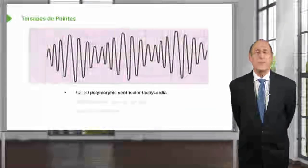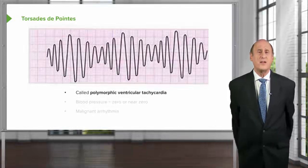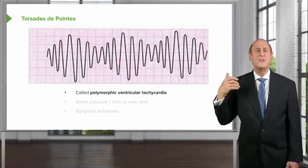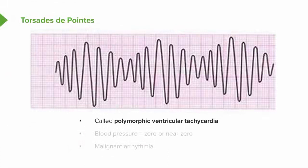Here's another example, a little more like a cartoon. Notice spinning around a point. Larger QRS, narrow, larger QRS, narrow. Notice there's a certain rhythmicity to it. It's also called polymorphic or multiform ventricular tachycardia, as opposed to the examples you saw before where all the QRSs looked the same. Blood pressure is zero or near zero. It is a very malignant arrhythmia that can lead to death.